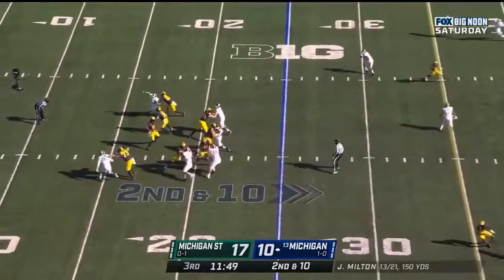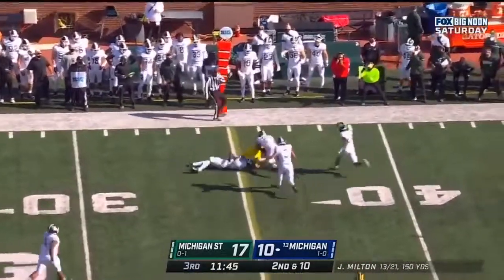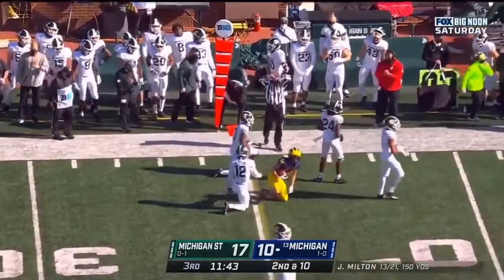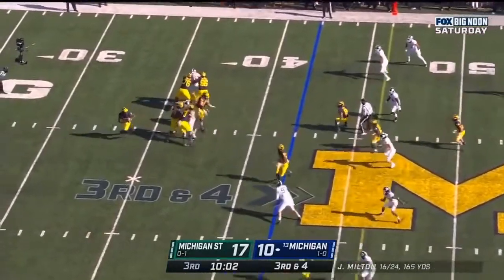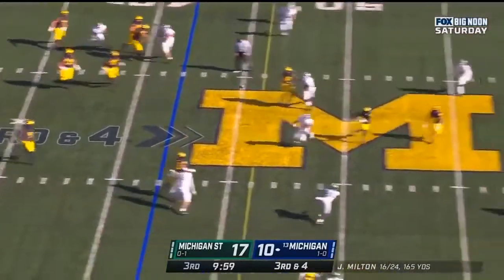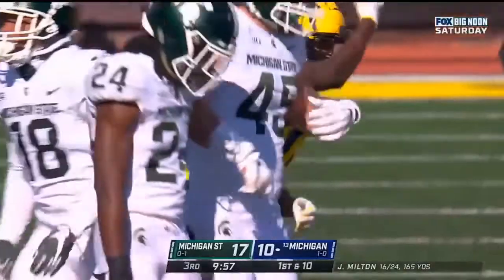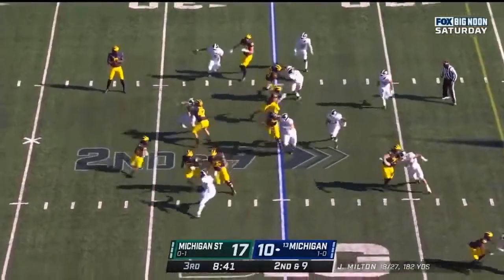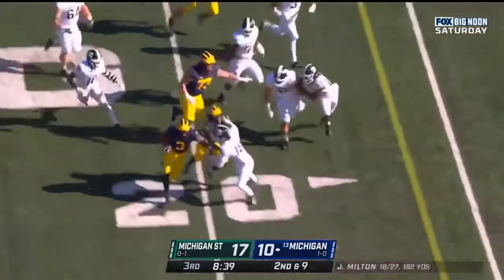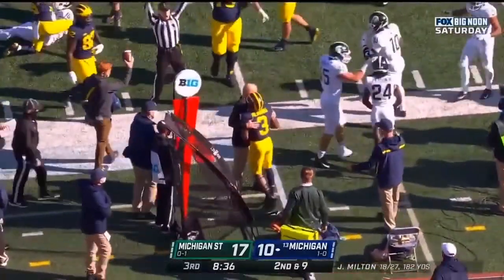Second and 10. Milton. Big arm. Oh, a nice catch. That ball was deflected. Roman Wilson. Milton goes through his progressions. Buys time. Nice throw. Roman Wilson again. Twan Simmons, second and 9. They sweep it around the right side with Henning. Henning, first down, Wolverines.